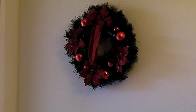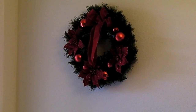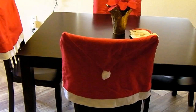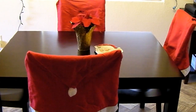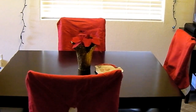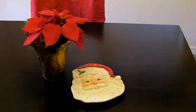Behind our back door, we are coming into our dining room, and I have this wreath hanging on the wall. And it's just a nice wreath. I don't even really remember where I got it. I have Santa hats on our chairs at our dining room table, and those I purchased at the dollar store last year. Jason bought me that sweet little poinsettia, and next to the poinsettia is an adorable Santa plate, and I believe I got that for a gift one year.